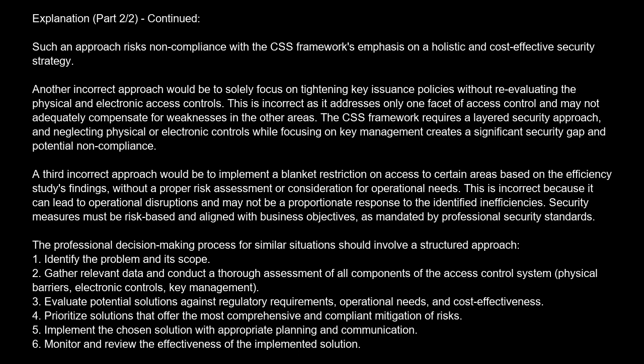A third incorrect approach would be to implement a blanket restriction on access to certain areas based on the efficiency study's findings, without a proper risk assessment or consideration for operational needs. This is incorrect because it can lead to operational disruptions and may not be a proportionate response to the identified inefficiencies. Security measures must be risk-based and aligned with business objectives, as mandated by professional security standards.